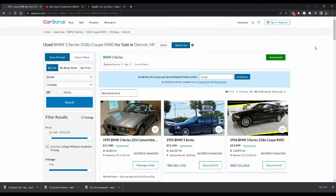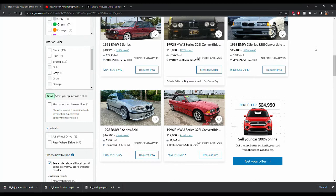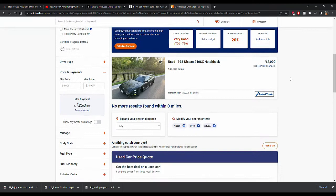You can even find versions of the E36 that already have the straight 6 equipped, such as the 325i for example. Keep in mind that if you do some digging, you can find a Japanese car such as the Silvia for a similar price, although they are much, much harder to come by.